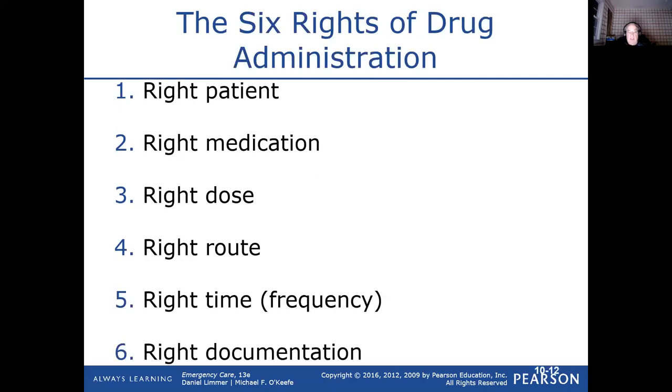And then when they say the six, the only thing they include here, okay, is the right documentation, which means that when you're writing your report up, you have to paint the picture, right? A report is basically a picture that somebody could read and understand how the patient was when you got there, why you did what you did for the patient, and how the patient responded to that treatment. So if you're saying that we're going to give a patient an albuterol treatment, your documentation should make it totally clear that the patient is having an asthma attack or is wheezing, having trouble breathing, their respiratory rate, their pulse oximetry.